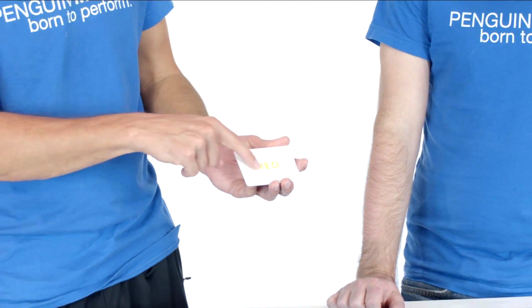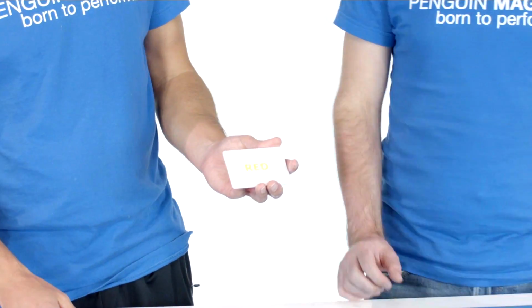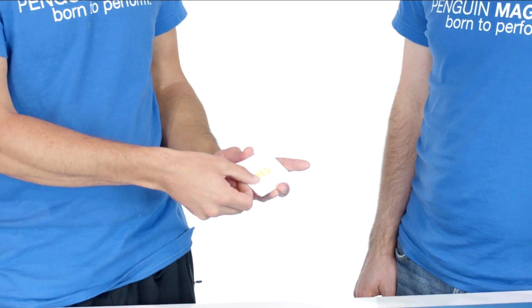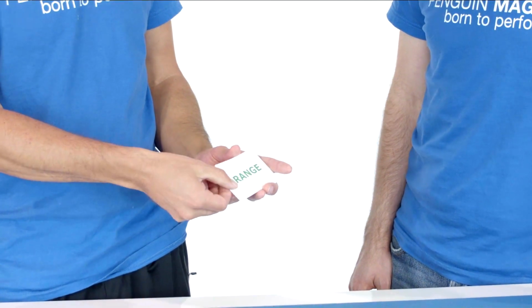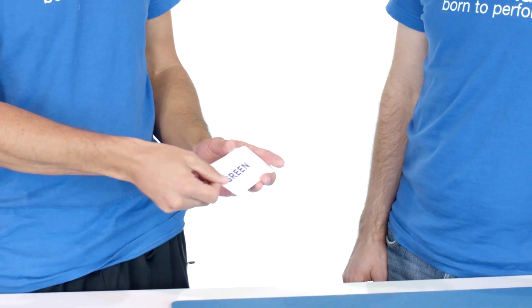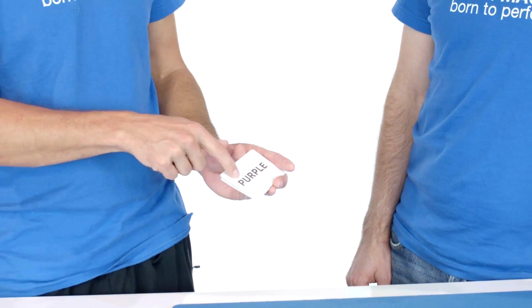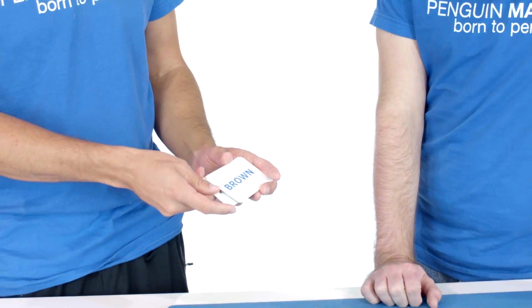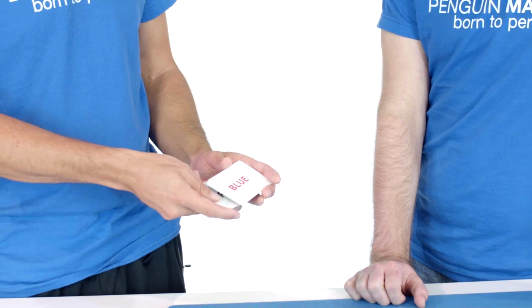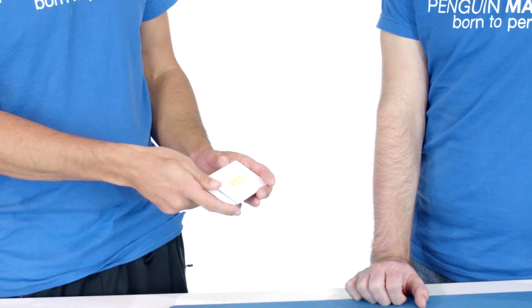Okay? So instead of reading the word on here, you're going to say the name of the color that it's printed in. It's going to be a little tougher. You ready? Here we go. Yellow. Green. It's weird, right? Orange. Purple. Brown. It is brown. You wanted to say purple again. Blue. Black. Red. Yellow. And back to yellow.